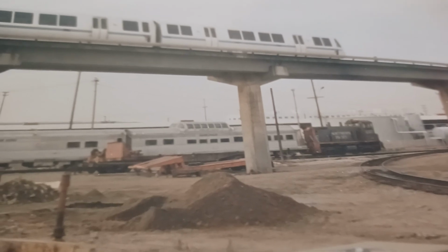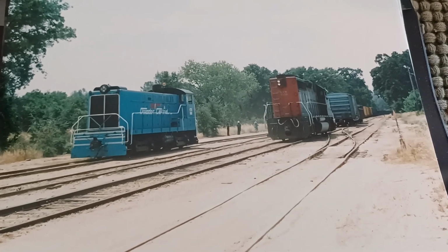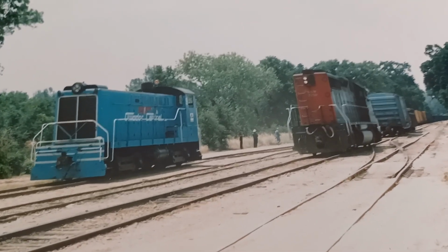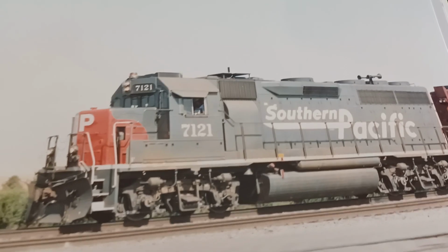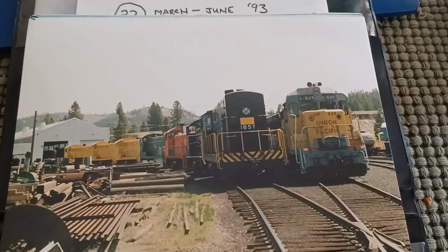They're switching out some PD cars, some private varnish cars. Hey, a little shot in Ione. They used to switch cars, bring in the lumber cars, and the SP would take them over. With some rail grinder. That's a nice shot of an SP engine. Ooh, cool. Hey guys, Portola Railroad Museum.